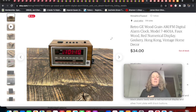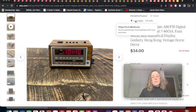Now, I just looked on eBay. This model clock, it was in really good condition, but this model clock, there are 100 of them listed on eBay right now, and only 30 have sold in the last 90 days. And so that's a really not great sell-through rate. And they were mostly selling around $15. And, you know, this sold really, really quickly for $34. Sorry, $34 on Etsy. So we've had that experience many, many times.